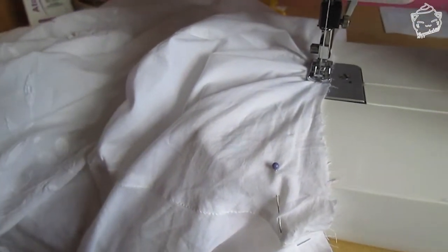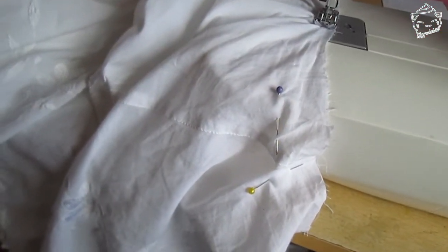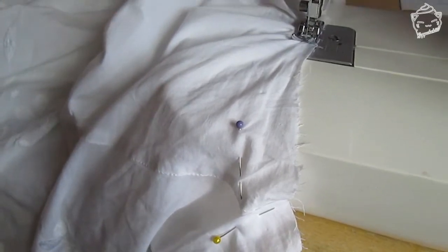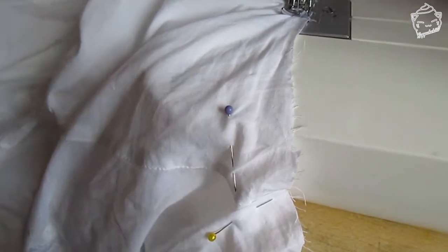I've gone through so many different ideas of how to actually do the skirt and how to fix it to the top, but I decided that pleating it would probably be the neatest option.